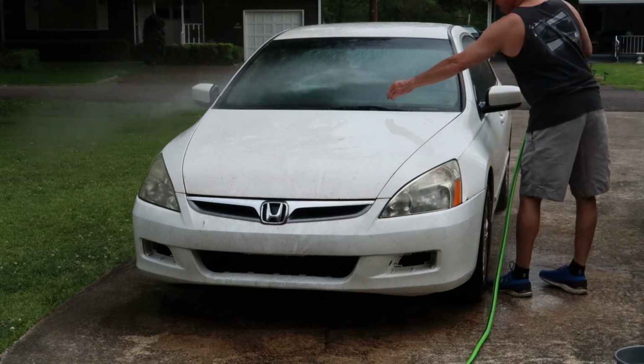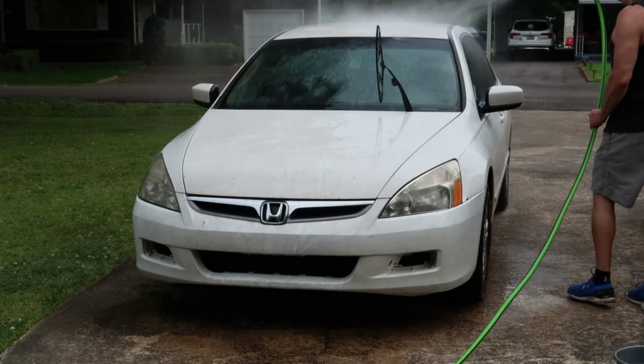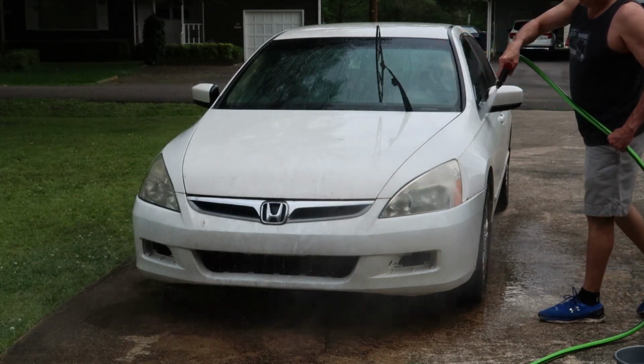And once I got all that off, I could kind of see what I had to work with, and I could start with the next step, which was basically to do some polish work on there and to get some of the dings and swirl marks out.